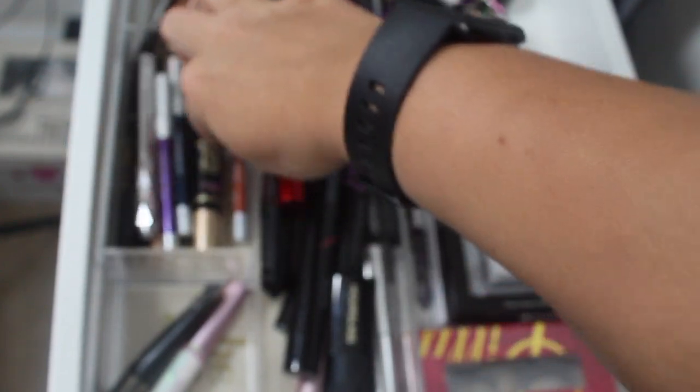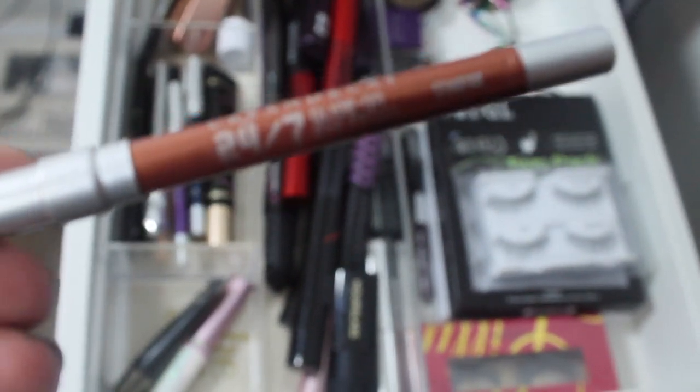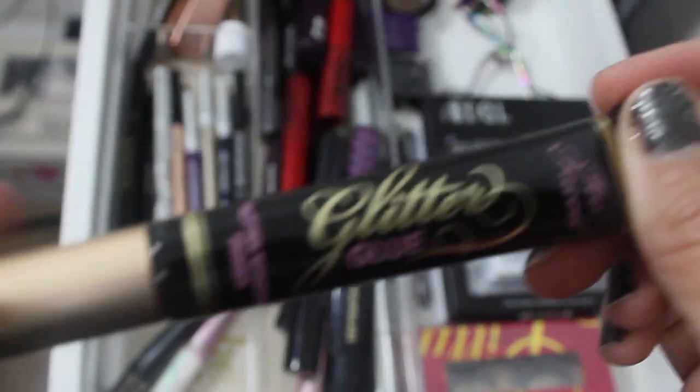And I think for eyeliner, I'm going to pull this one just because I feel like it will pair well with that palette. This is the Urban Decay 24/7 pencil in Starfire, I believe. So we're going to pull this one. And then I'm also going to, I know a lot of people say that you don't have to use a glitter glue, but just in case, so I have it. I'm going to use the Too Faced glitter glue with that eyeshadow palette.